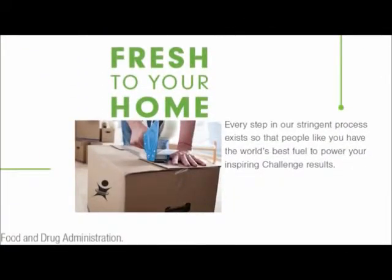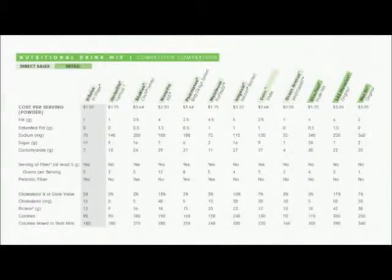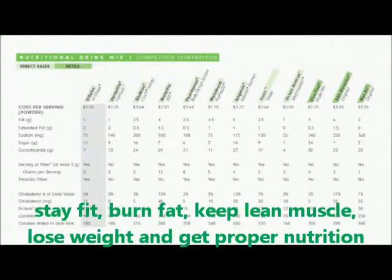At the end of the day, we have the only Trizor protein, we have the full fiber, lowest fat, lowest sodium, lowest sugar, lowest carb, lactose-free, gluten-free, heart-healthy, calcium, friendly for those that are diabetic, certified kosher, 25 vitamins and minerals. We have the #1 formula on the planet at the most affordable price that crushes every competition, and that's why we had 1.5 million people on the challenge last year.